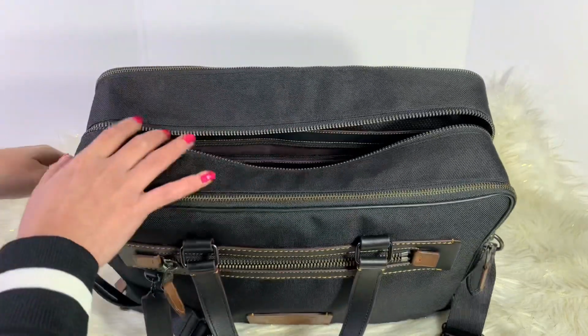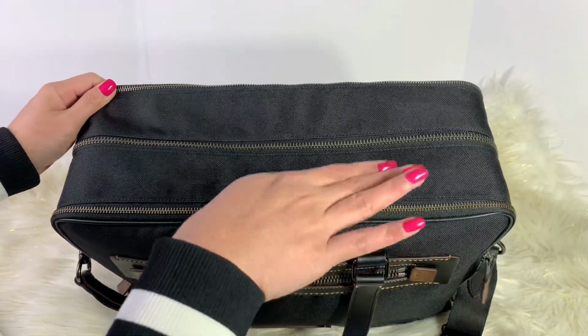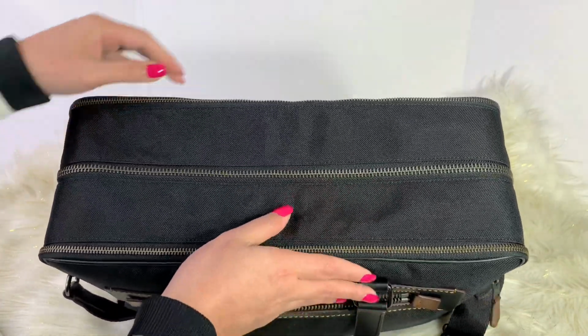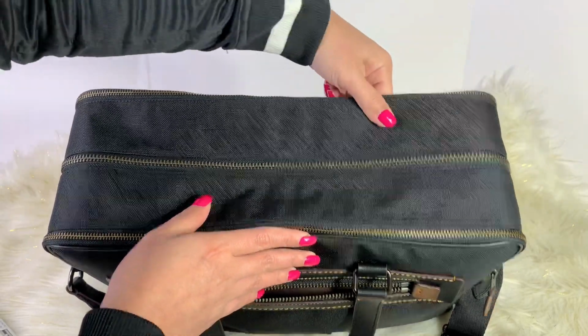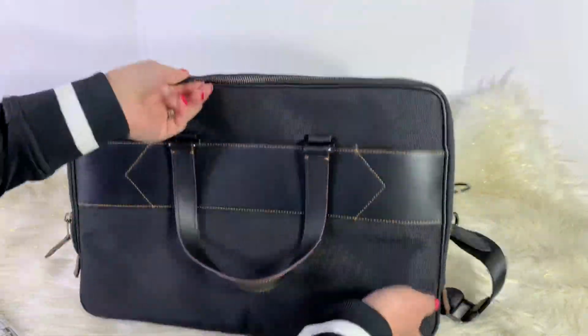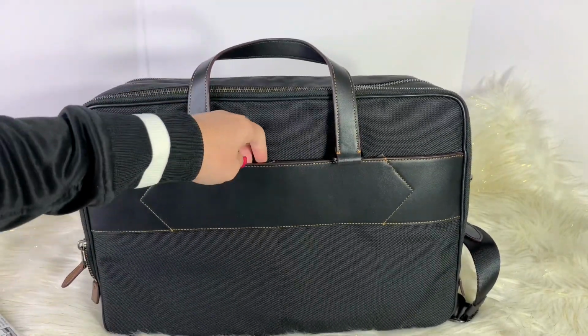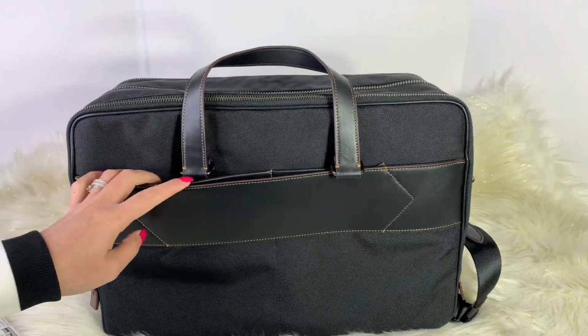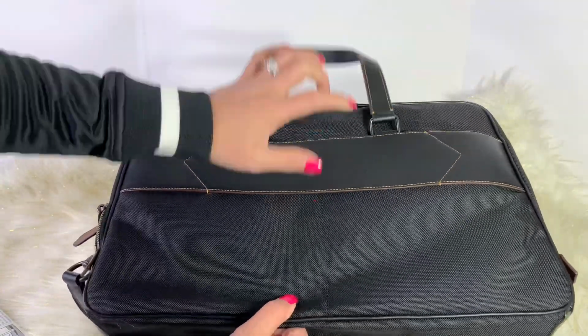So moving on, let me just close this. So this is the first pocket. We have the second one and the third one. So on the third pocket, I'm going to turn it around. Okay. So this one has a different style right here. So more likely, okay, so this is just like that.